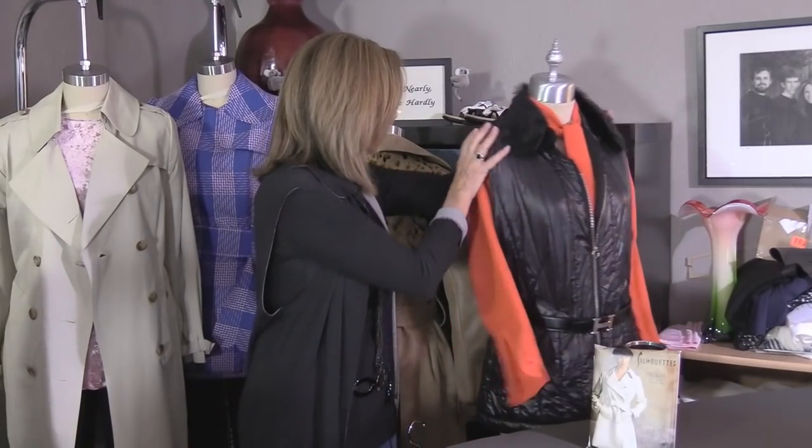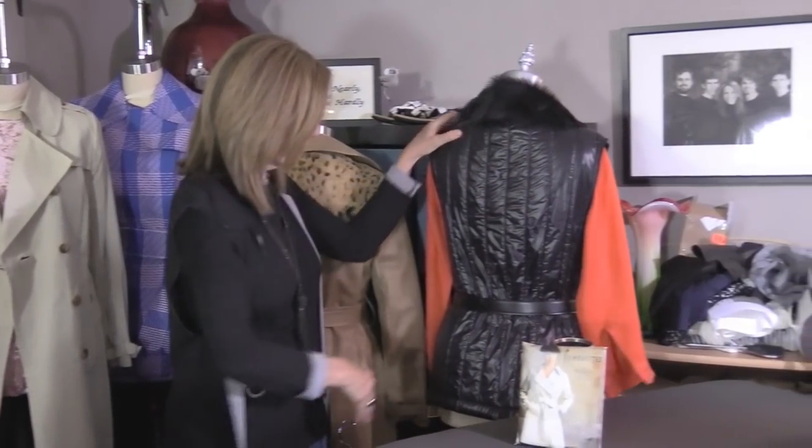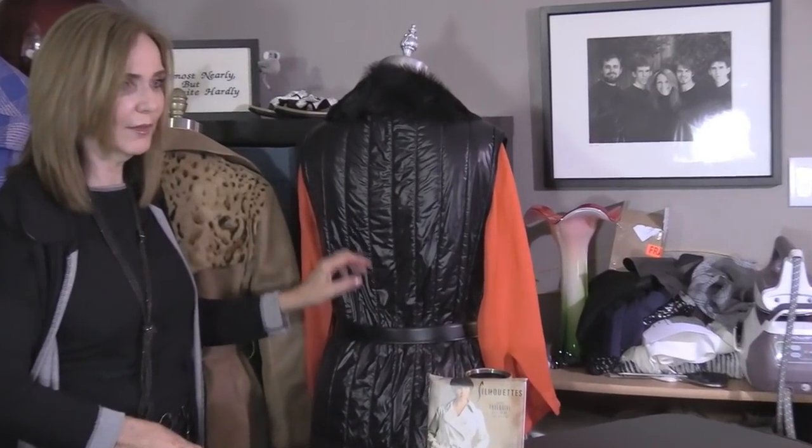No center back seam on the vest? Yeah, I think I did, didn't I? Nope. Took it away. Put the center back seam on a fold.